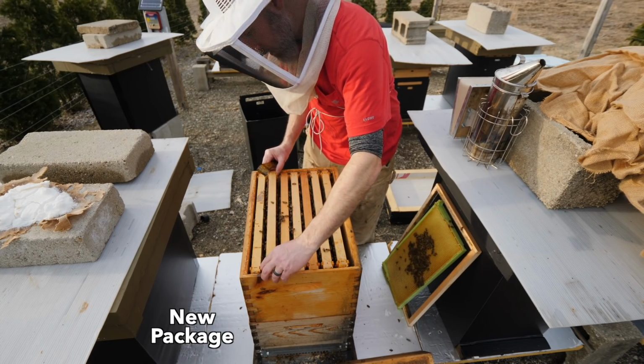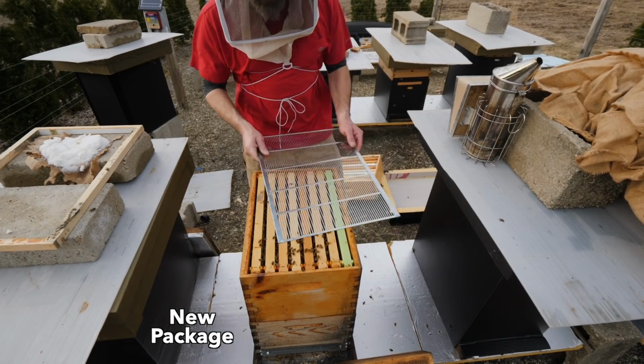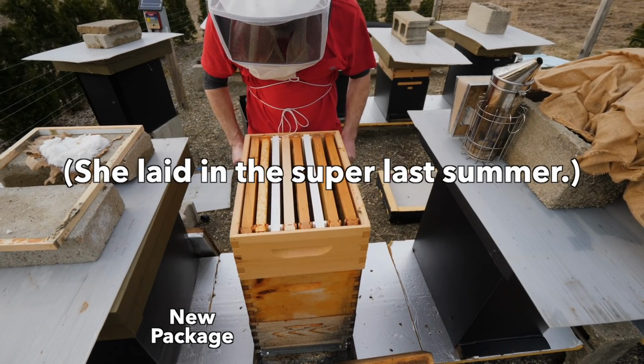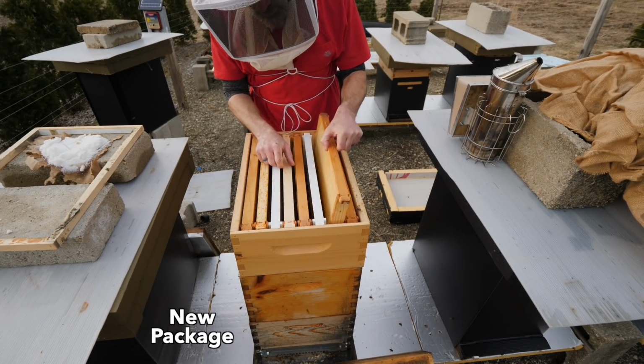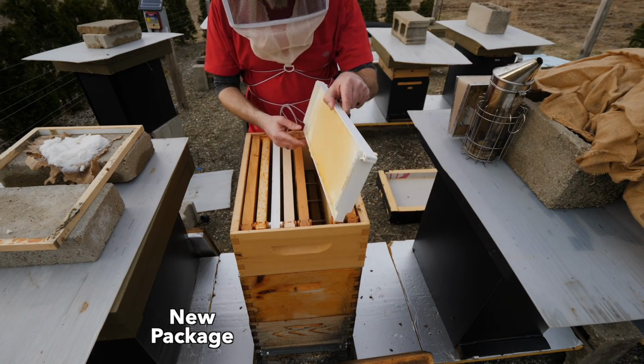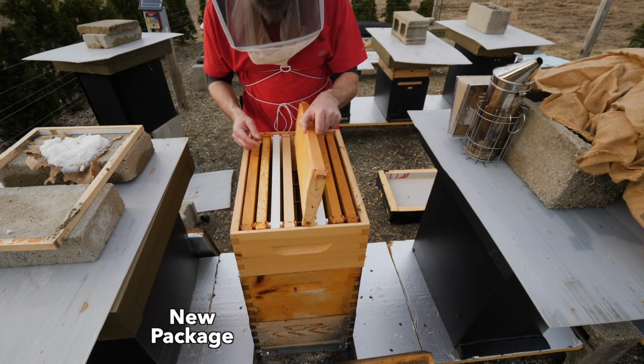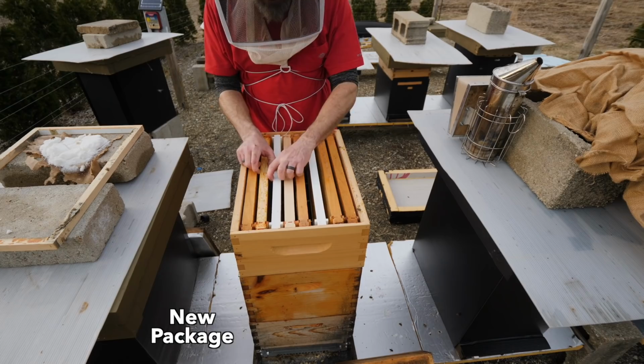Okay, I'm going to get a super on them. I definitely want to keep the queen down lower. So these frames are not fully drawn, but they're sort of semi-drawn. There's a little bit of wax on there from last fall. Some of these are drawn, but room for expansion right there.